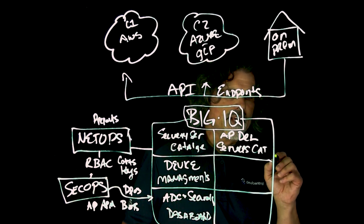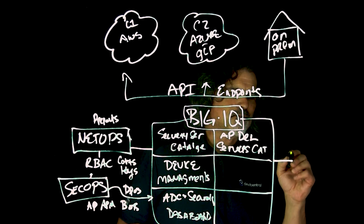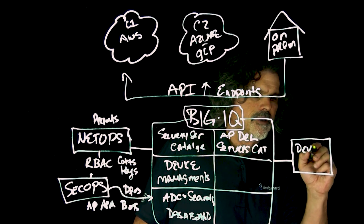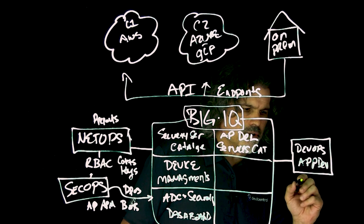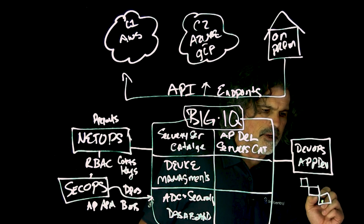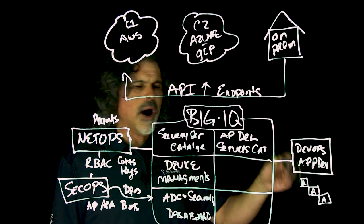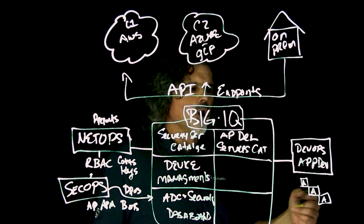And then over on this side, because I don't really have much room over here, let's put these over here, the service consumers, but it's really more like DevOps, AppDev, etc. And these individuals are specifically responsible and only interested in their own application that's going to go wild, set the world on fire. So they're just concerned about their own applications.